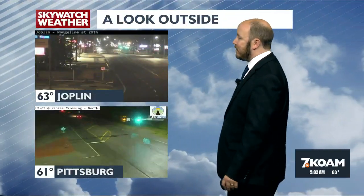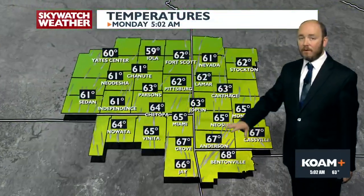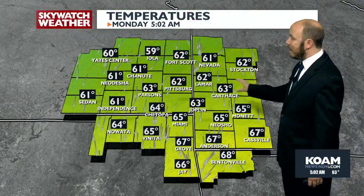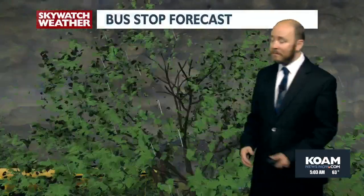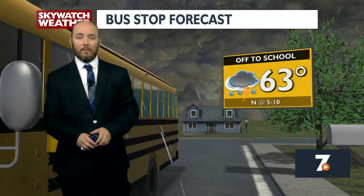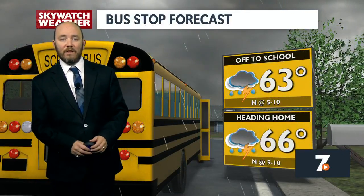63 in Joplin, 61 in Pittsburgh, and around the region we've got that northerly breeze. The cold front is through, and it is cool. We got 59 in Iola, where that cold front hasn't quite made a full impact yet down the south. Upper 60s, otherwise low to mid 60s. Kids getting on the bus this morning. Of course, a few scattered storms out there. 63, north breeze at 5 to 10. When that bus brings them home, again, a few more scattered storms. 66 by that time. That's only a 3-degree rise.